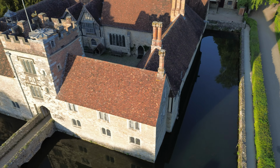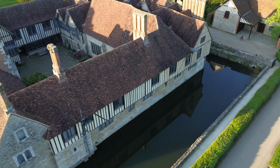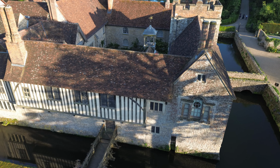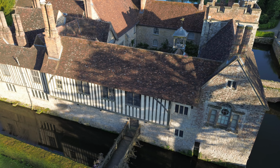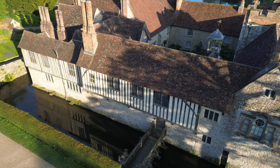Inside lies a tapestry of history. The Great Hall, the spiritual heart of the home, has witnessed feasts, family dramas, and the daily lives of nobles and servants alike. Over the centuries, Ightham Mote became a mirror of changing English society.